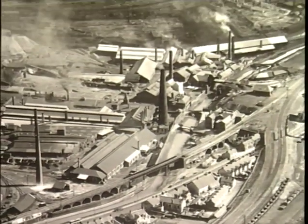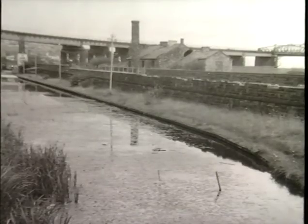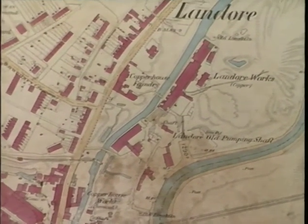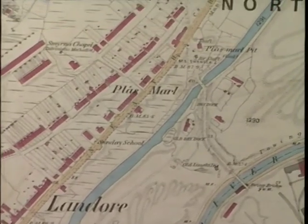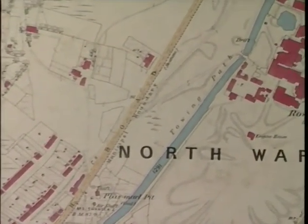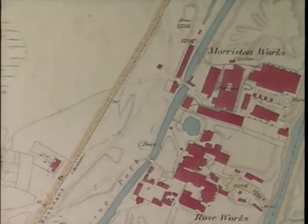This is how the works looked in the 1920s, with the abandoned barge no longer used, materials coming by railway. At Landore, the open hearth method of steelmaking was pioneered in the canalside laboratory of William Siemens. This part of the route abounds with the names of the industries: Rose Copper Works, Morriston Spelter, and Forest Spelter. It was along this section, there being no locks, that a canal tug was used to tow 18 to 20 barges in a row.